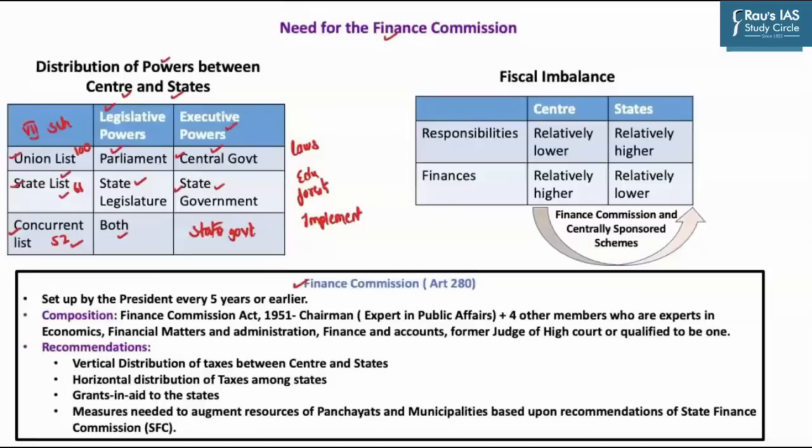Now, if you look at the distribution of the taxation powers or the finances, the center has relatively higher finances in comparison to the states. This is so because the most important taxes in case of India, such as the corporate tax, income tax, customs duty, etc., have been vested under the control of the central government.